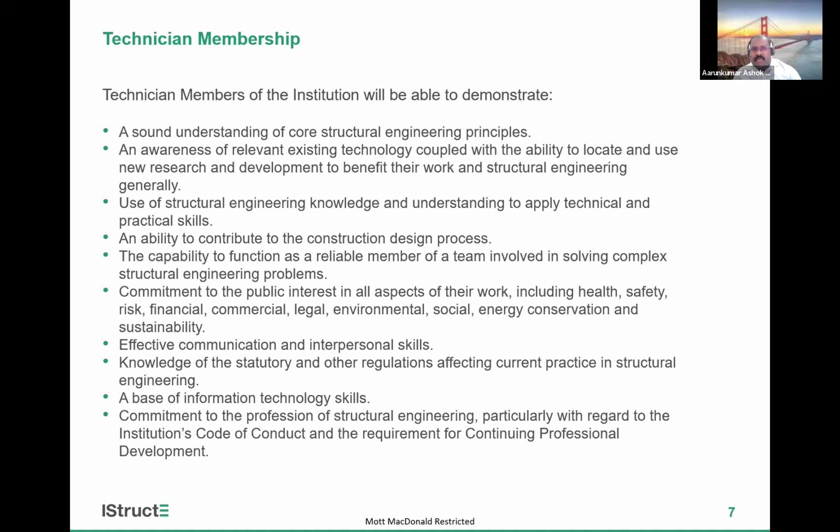When you gain knowledge from the site and work on the drawings, you have an ability to contribute to the construction design process and function as a reliable member involved in solving complex structural engineering problems. When you are involved in the site and in the drawings, you are capable of resolving problems. We can give some solutions to engineers. It will be very helpful to them.